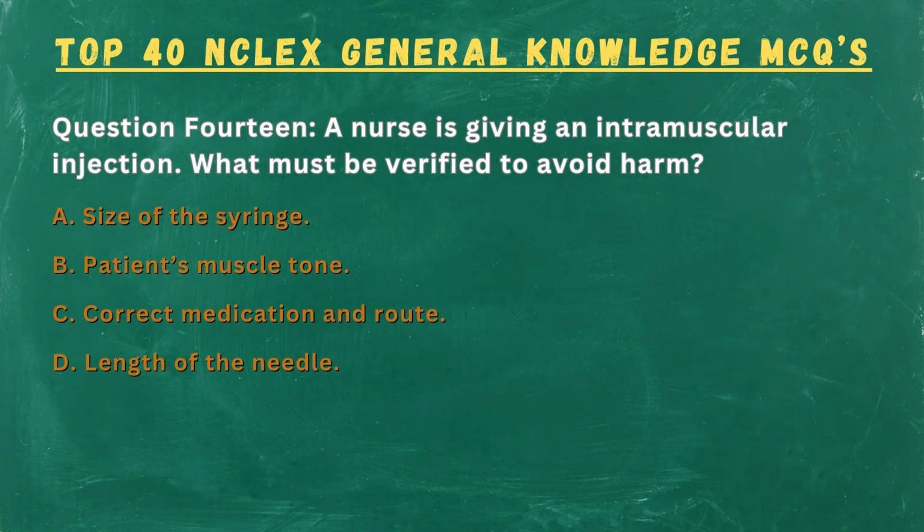Question 14. A nurse is giving an intramuscular injection. What must be verified to avoid harm? A. Size of the syringe. B. Patient's muscle tone. C. Correct medication and route. D. Length of the needle. Answer: C. Correct medication and route.